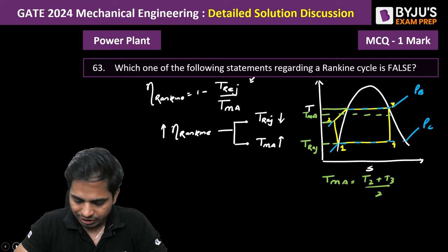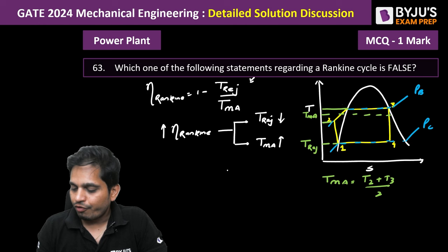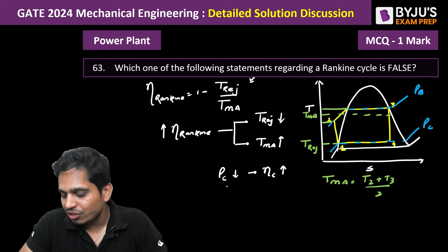First statement is telling you cycle efficiency increases as the condenser pressure decreases. So it is telling you that if condenser pressure decreases, cycle efficiency increases. Is it correct? Yes, it is correct. Because let us say if you decrease the condenser pressure, then condenser temperature is also going to decrease. That means it is what? Temperature of heat rejection. So if temperature of heat rejection will decrease, your Rankine cycle efficiency will increase. That means it is correct.